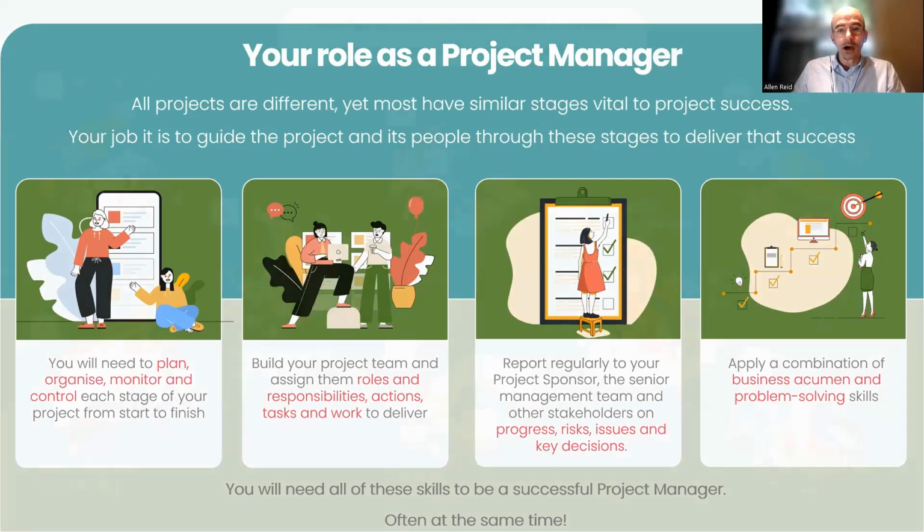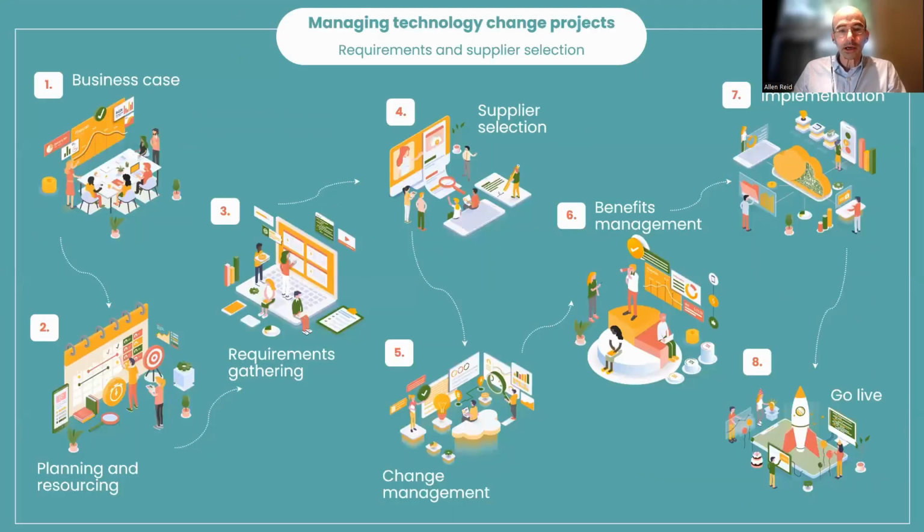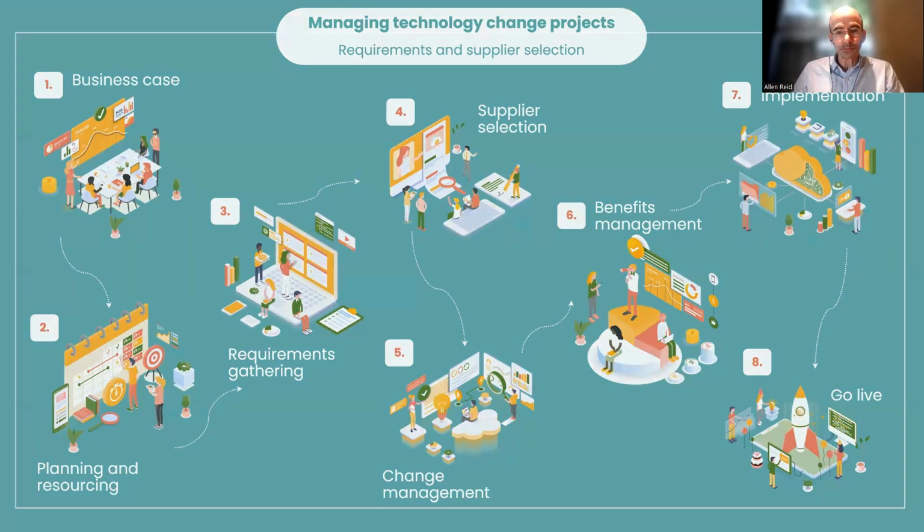Okay, so what we're doing today is really focusing on this part of the project journey. So stages 3 and 4. This is where you're starting to get your organization more widely involved in the project to define what they want and to be clear about their ambitions moving forward. And then you're taking that to the outside world. You're taking that to the supplier marketplace. So let's work out how to do that.